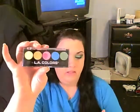LA Colors. I have a little, this is Tease, and this is just a single. I think the singles are like $1.50, under $2, and I want to say these are $3 or $3.50. Somewhere, they're not that much. I know they're under $5. Everything's under $5. The singles I don't like so much. I'm going to actually, after each one I talk about, show you a few swatches of them to let you see what they look like. I find that these are very, very dusty, so I don't like the singles so much.